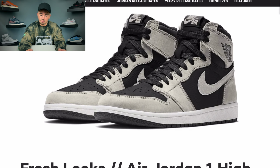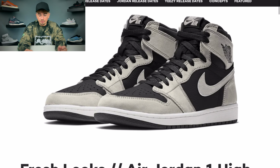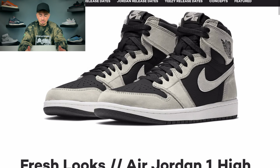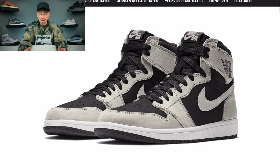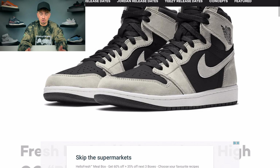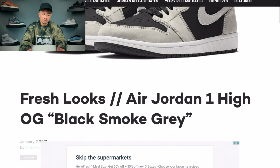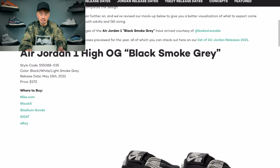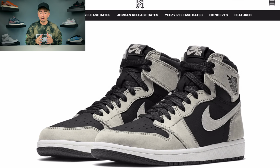All right, next one is particularly exciting for me. I love this colorway. This is the Jordan 1 High Smoke Gray. This is a beautiful pair of Jordan 1s. This fits exactly with the kind of Jordan 1 that I personally really like. I actually feel like anybody who likes Jordan 1s will find it super easy to throw these on and just match different outfits with them. I think this has got to be one of the cleanest Jordans, one of the easiest Jordans to mix with different outfits. So this black smoke gray is looking to come on May 15th this year. Personally, this has got to be one of my most anticipated Jordans as far as the Jordan 1s that we've seen so far.